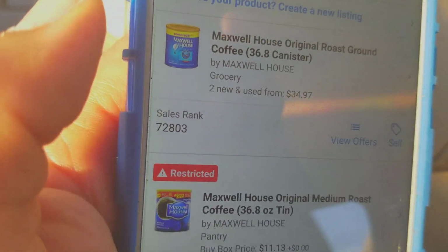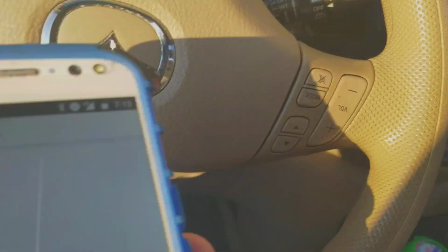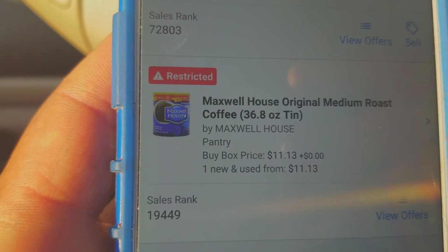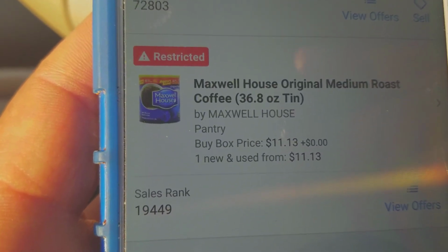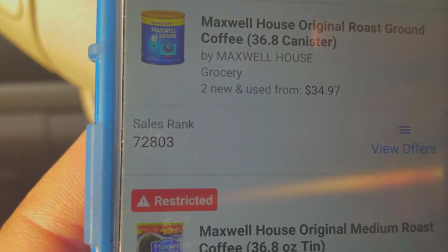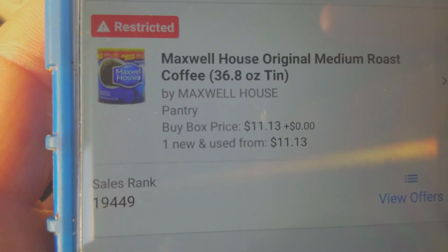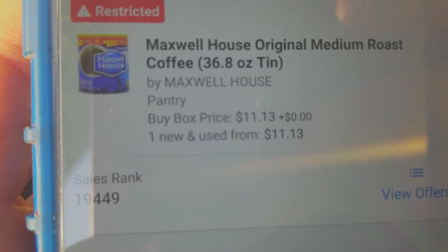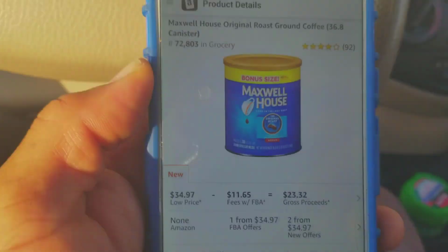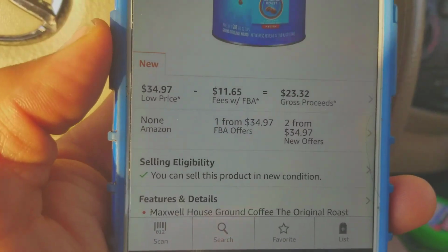So the first thing I'm looking at is the rank. Now you got a 72,000. Wait, hold on a second. You got 72,000, and then you got 19. But it looks like the 72,000, it's selling for $34.97, whereas the other listing, it starts at $11.13. So we would want to take this one. See, that's a perfect example of what you want to consider.